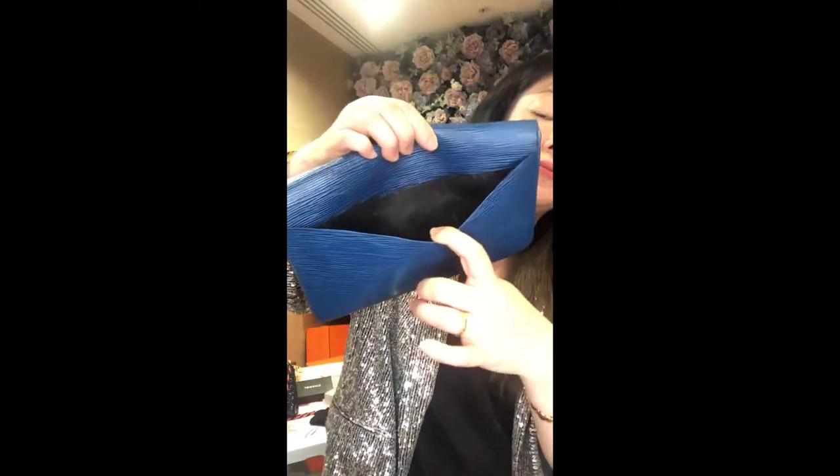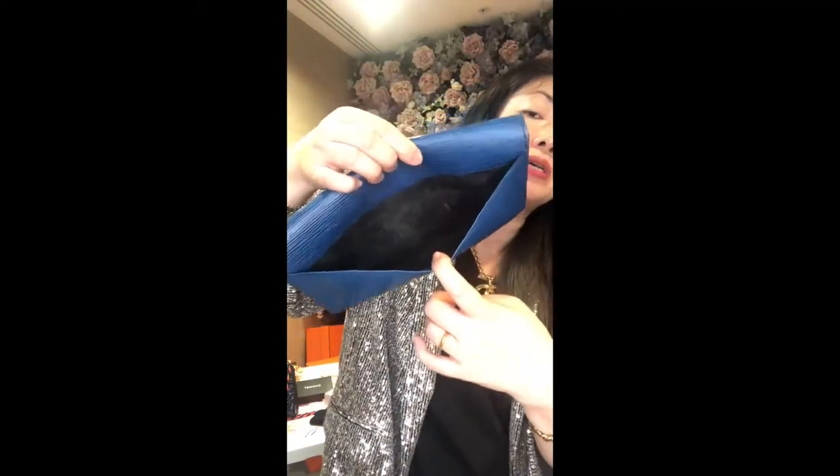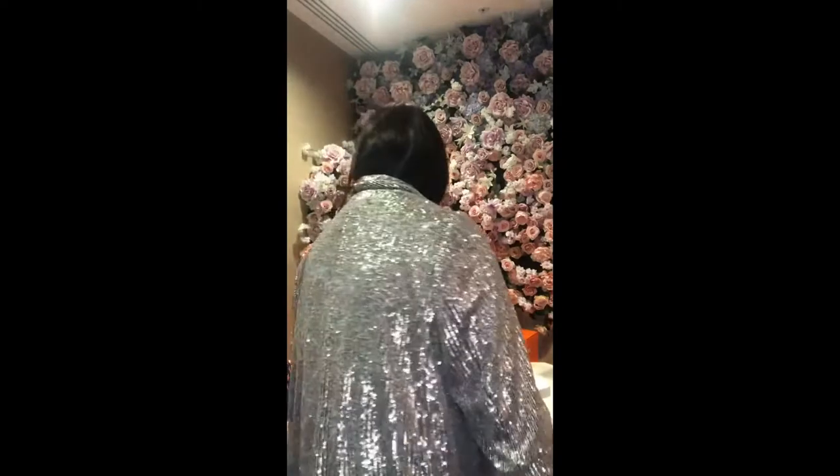And the price of this one is £295. I just need to bring to your attention, there is a little bit of wear on the back slip pocket, but the interior is nice and clean and neat. So that is just £295. That is a great bag.